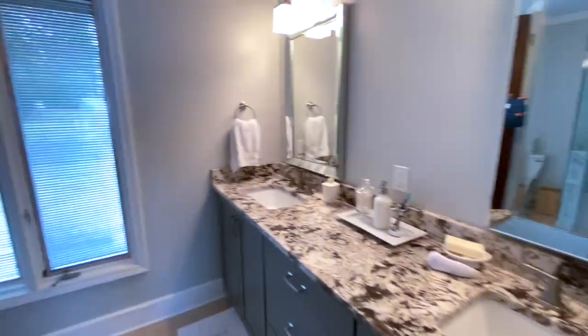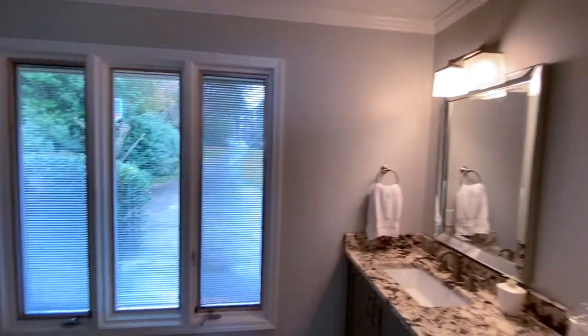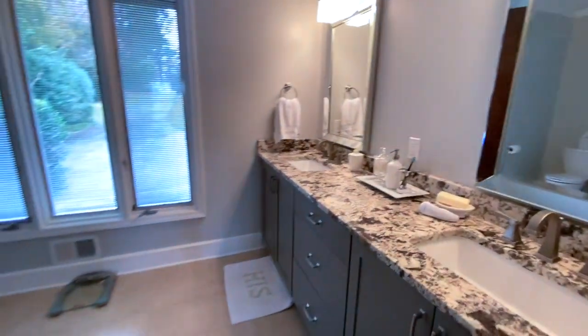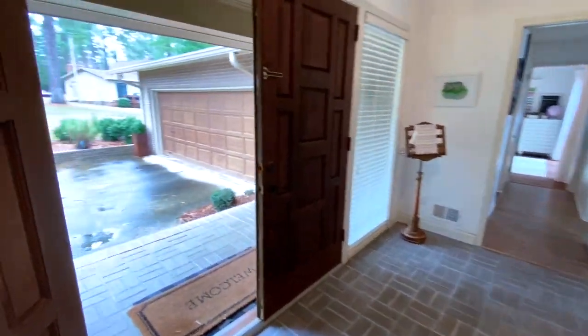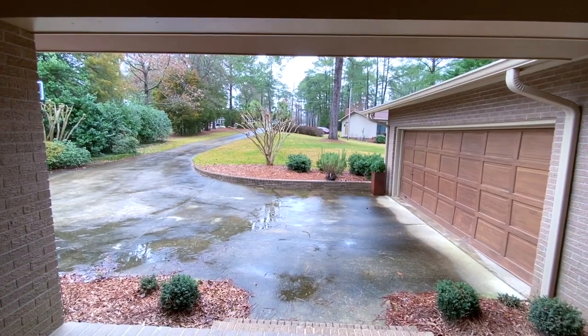I have ideas for what I'm going to hang in here. I'm going to actually just have to get them printed. When we went to Paris, I had a few pictures that I think I'm going to get made into prints and hang them in here. And then back out to the foyer, and outside to the front door. That's a tour of my house.